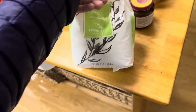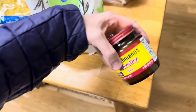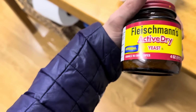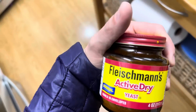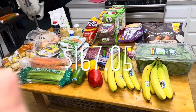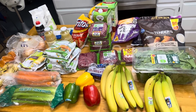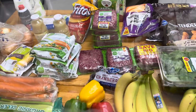We got a bag of eucalyptus Epsom salt, and then this was just something the baby was playing with. This was already in our pantry, so I'm going to put this back in the pantry. So there's our grocery haul, but I'm going to put the total right up here, and this is to get us feeding my family of currently 9.